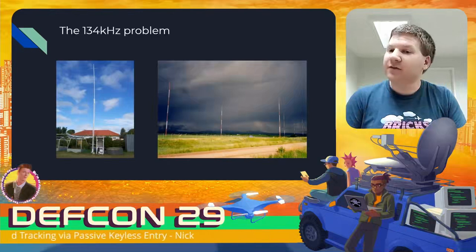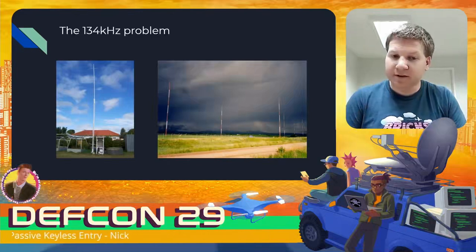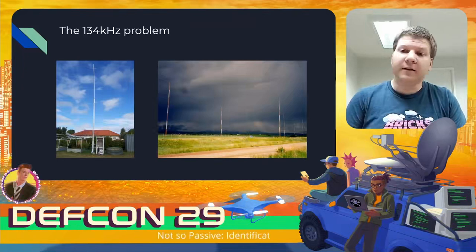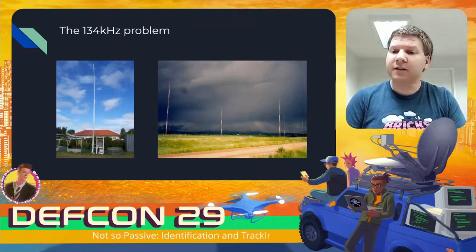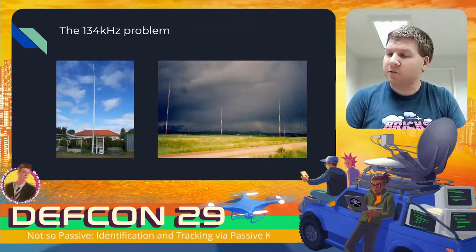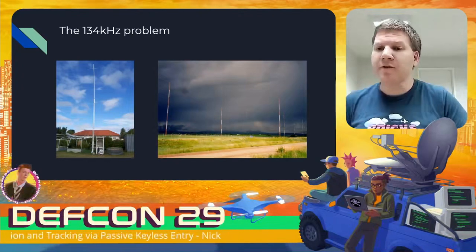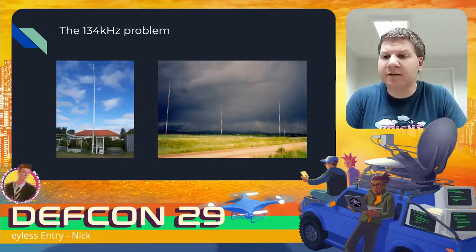The counter to that is you need really, really big antennas. And in addition to that, you need a lot of hoops to jump through if you're trying to talk on this frequency as a civilian. The FCC only recently, and by recently I mean like 2017, allowed amateur radio to begin operating near this frequency. Technically, the amateur radio band is 136 kilohertz, but 136, 134 is close enough to not matter for our conversation.